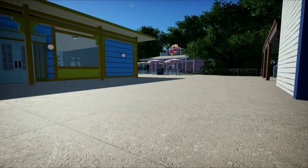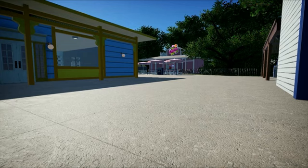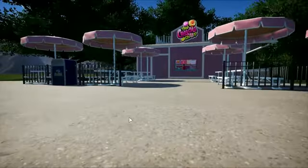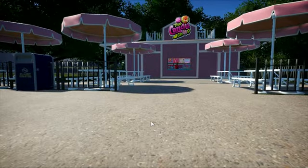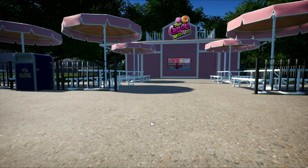And as you can see from the view currently, there is a new building in the park. I took the time to make an ice cream slash candy shop, I guess. I did not want to use the in-game sign. I wanted to, you know, make this look more realistic, so I went ahead and used something else yet again.